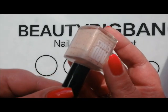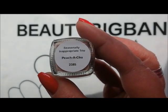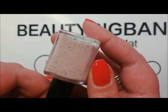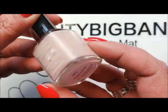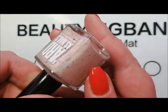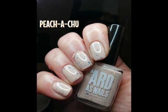This is a speckled polish that's new to my collection. This is actually from the Seasonally Inappropriate trio that came out earlier this year. And this one is Pikachu, and it's a beautiful neutral cream peach, and it's got lots and lots of beautiful dark blue glitter speckle. So that is the very pretty Pikachu.